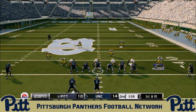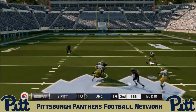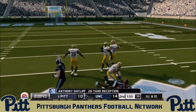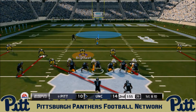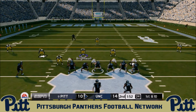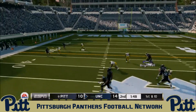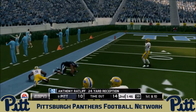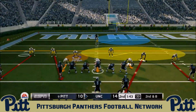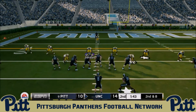Henderson in the shotgun, 1st and 10. He drops back, looks to pass. Panthers bring a corner blitz for Maddox, but he finds the man. They pick it up beautifully. The Panthers' pressure has done nothing to Henderson, and Ratcliffe with another big gain, and the Tar Heels are into Pitt Panther territory now. 1st and 10. Henderson drops back, looks to pass. He's found Ratliff, who is brought down by Jordan Whitehead, but that's 24 yards for Anthony Ratliff. He has been terrorizing the Pitt Panthers secondary so far here in the first half.